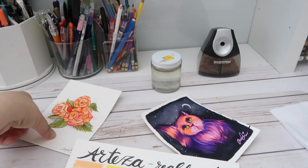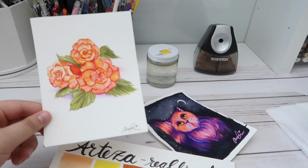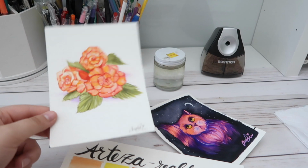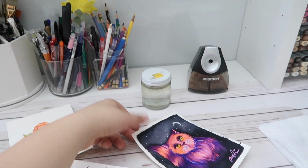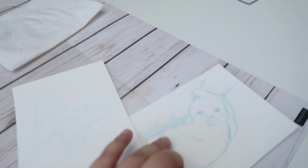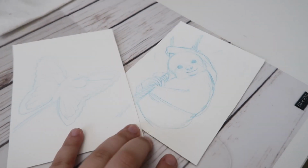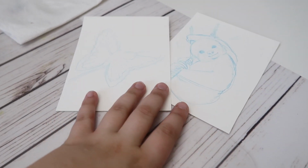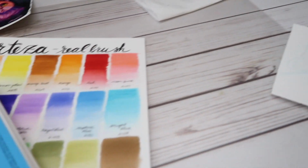So I've been doing these little paintings. These are roughly 5 by 7. They might be 4.5 by 6.5. And this is the Arteza watercolor paper. So I finished 2 so far. I have a couple more sketched out here that I think I'm going to be working on in a live stream this weekend. I think I'm going to live stream a little bit later today, especially since I made so much progress on my chores.